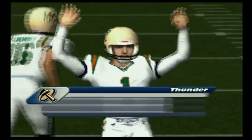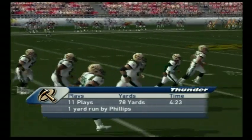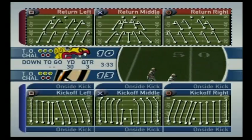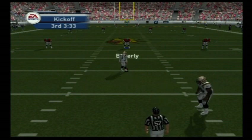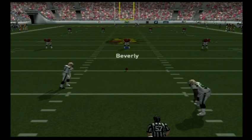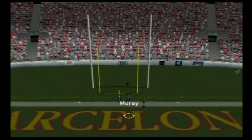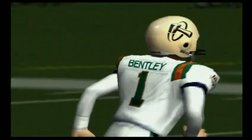Extra point is good. The visiting team out in front. Number one gets it off. The home team can tie it up with three.